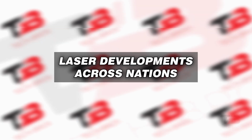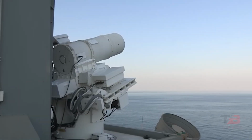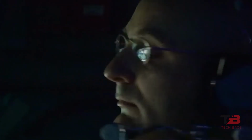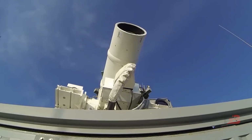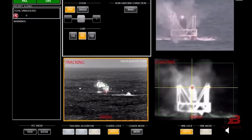Laser developments across nations. In the United States, laser systems have been developed and deployed since 2014. The Navy introduced the 33 kilowatt AN/SEQ-3 Laser Weapon System, or LaWS, as an initial optical dazzler. In 2019, they rolled out the 60 kilowatt HELIOS system, which they believe can be scaled up to 150 kilowatts for point defense against short-range threats.